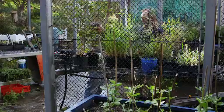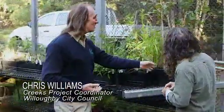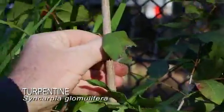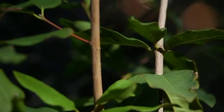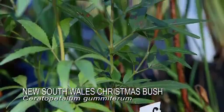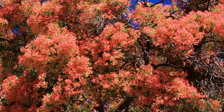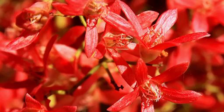So what are some of the local species that we're going to be planting today? Okay, so we're going to be planting this turpentine here. This is a large tree in the local area. It'll end up developing a rough bark. Years ago, they were harvested for good timber and used as wharf piers for a lot of Sydney Harbour and around the world. We've also got the Christmas bush through here, which most people along the East Coast know with that crimson colouring. And it actually is a signal of Christmas. It is. That's when it's in flower and you only need to look around the bush and see it.